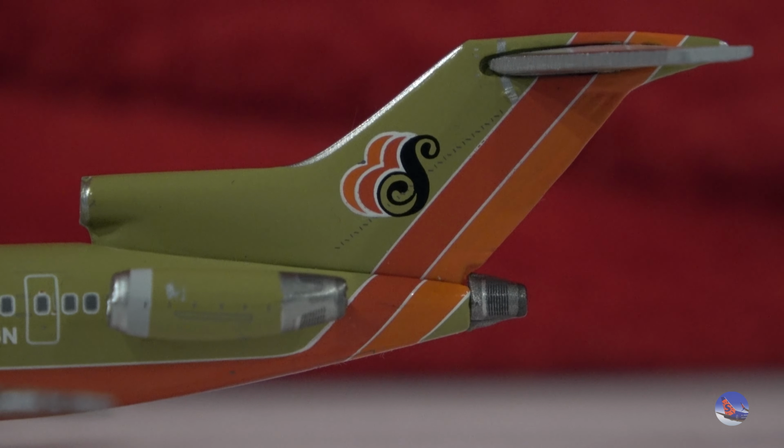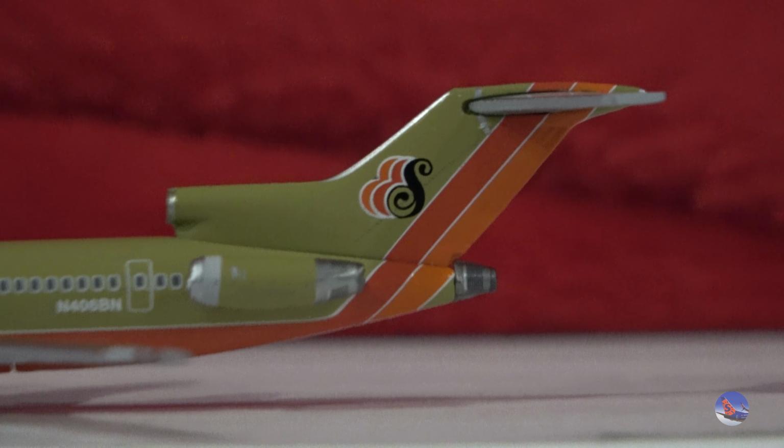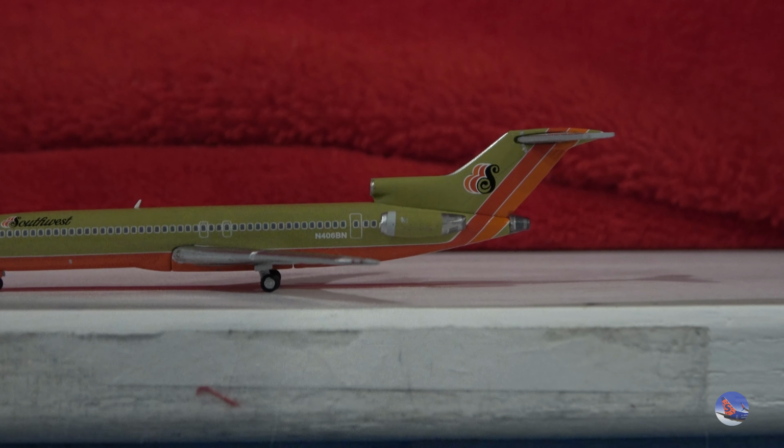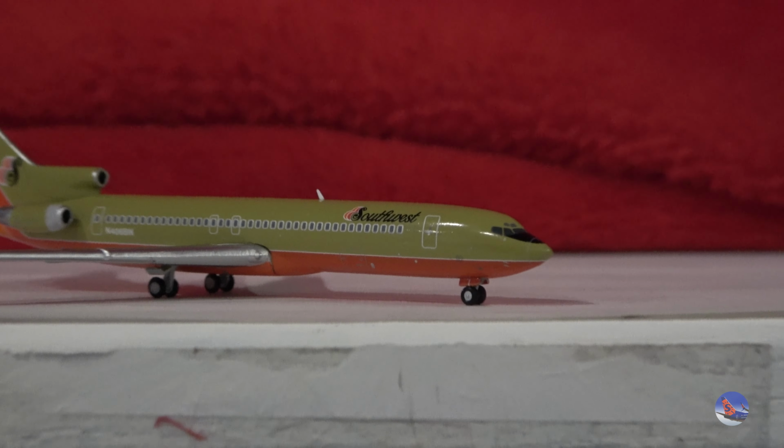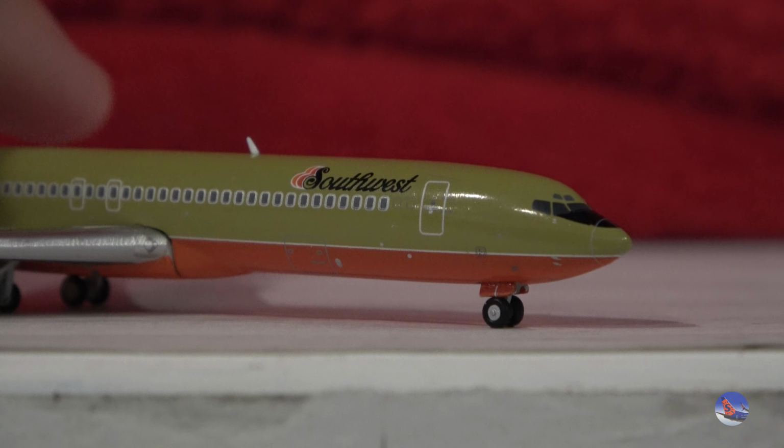And there's a very lovely Southwest tail, which has just the S as the logo on it. And I'm not too familiar with why Southwest decided to paint different titles on this. I don't know if they were just experimenting, trying to see what worked out, but obviously this did not work because this did not stick with later aircraft.